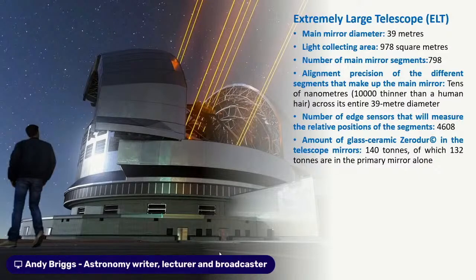Now, all of those 798 mirror segments have to be aligned absolutely perfectly. The tolerance to which they have to be aligned is tens of nanometers, 10,000 times thinner than a human hair, across the whole of the mirror. So that is an unbelievable accuracy that they have to achieve. And they have 4,608 sensors across the mirror measuring the relative positions of those segments and correcting them in real time if any get out of alignment.